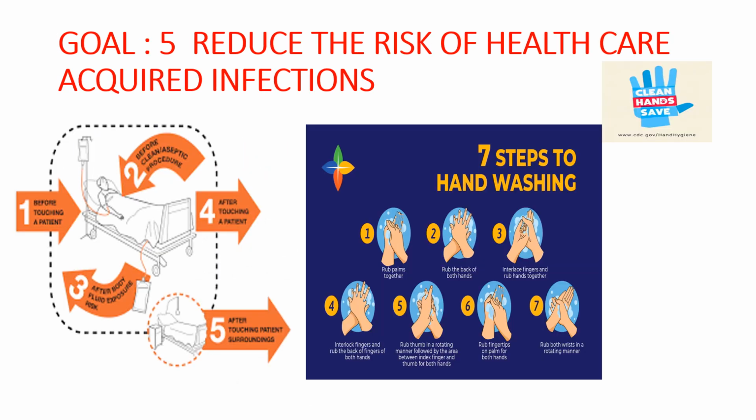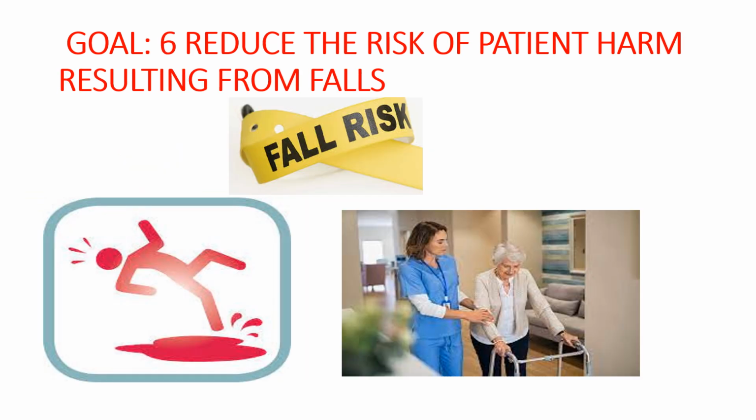And goal 5: reduce the risk of healthcare acquired infection. So with the 5 moments of hand washing and the 7 steps of hand washing, we can minimize the risk of healthcare associated infection.